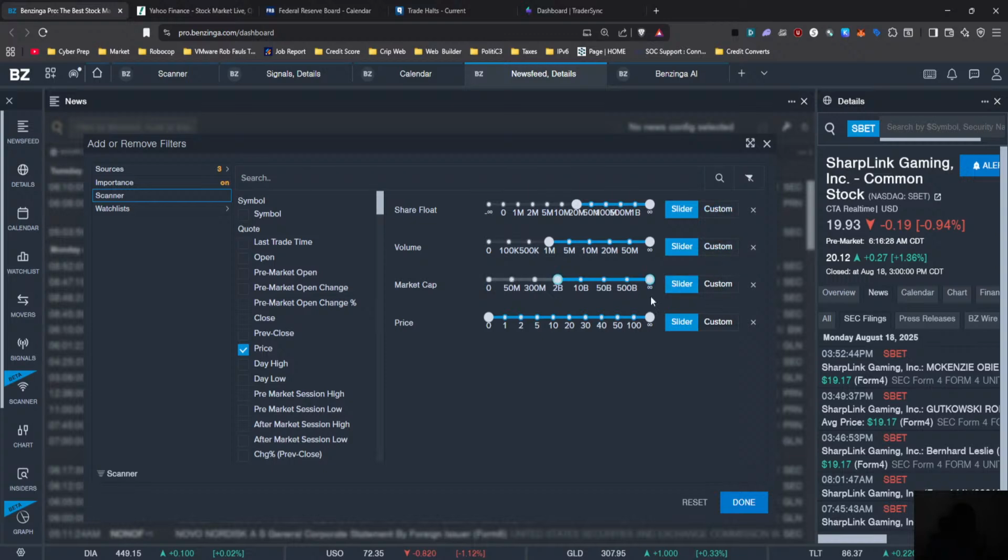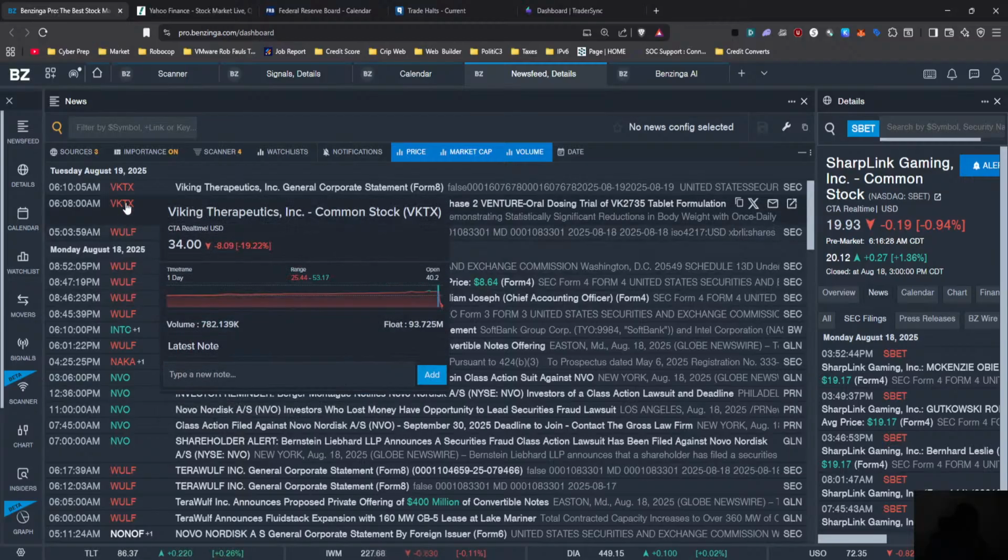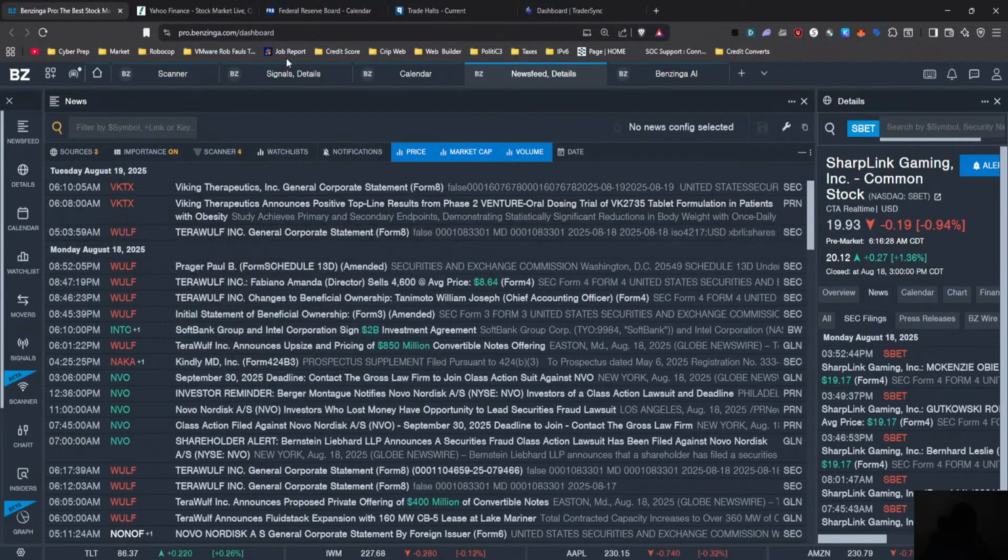Volume 1 million. Price $3. So yeah, it needs to be above 3 for these higher float stocks is what I'm looking for. And I'm not seeing much on today. Most of the focus is where we've been looking anyway.